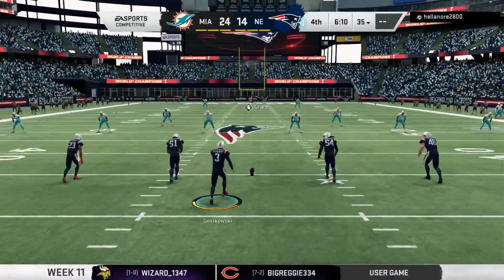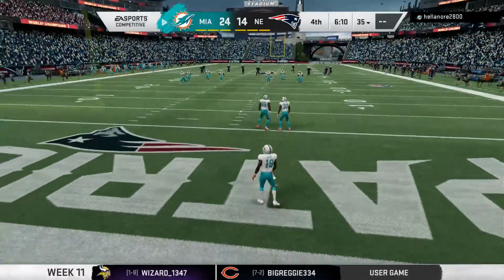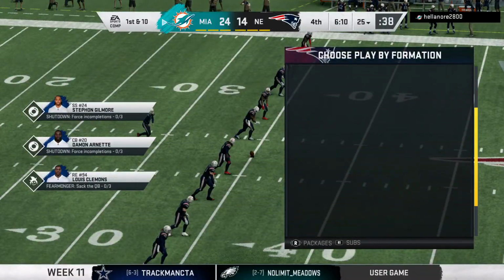Gostkowski now after the touchdown. He'll send this one away. And this will not be returnable. It's out of the back of the end zone for a touchback.